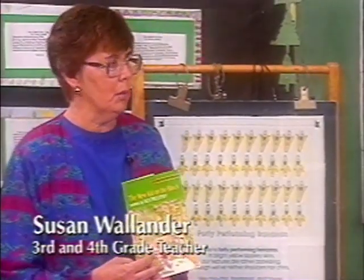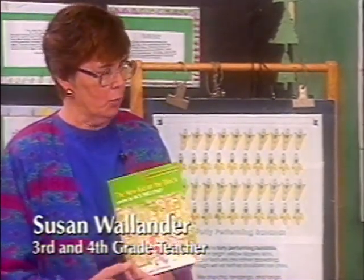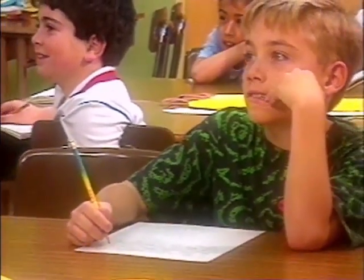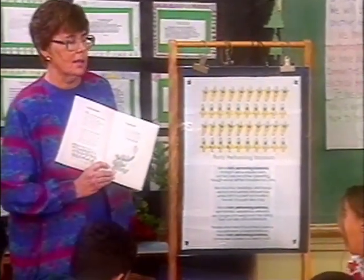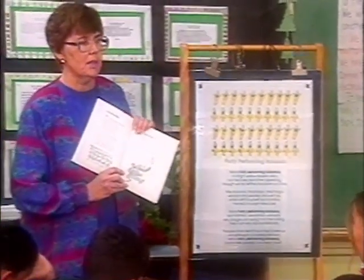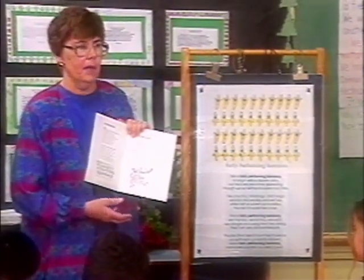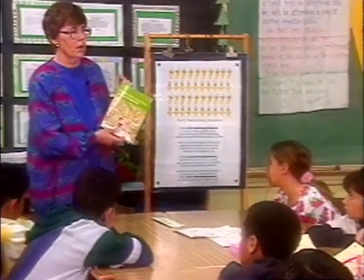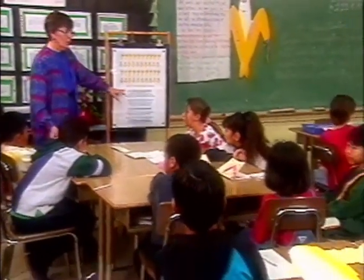This is the book that we've been reading. You've chosen some favorite poems out of here. And we're going to use one of the poems to perform. We're going to read through the 40 Performing Bananas a couple of times, and then we're going to use our bananas that we've made, and we're going to do a performance using this poem from New Kid on the Block. Okay, can we do this together?